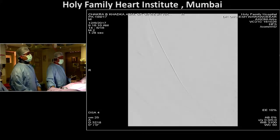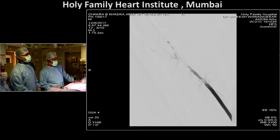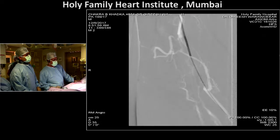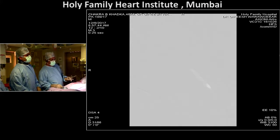The reason I feel there is a distal spasm is I'll show you the run. Okay, previous. Okay, next. There it is. When I crossed, probably here you felt this won't work, so there is a definite spasm there. Distally, yes, there is a spasm, probably catheter or wire induced. So what is the state now, Girish?